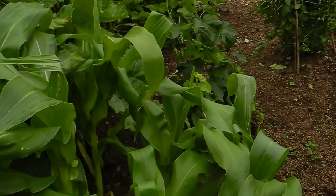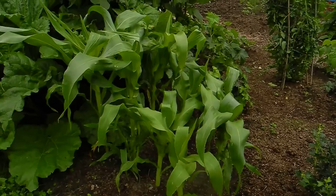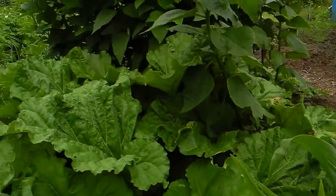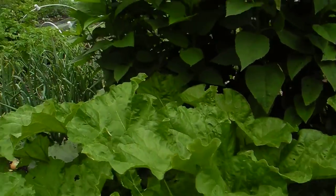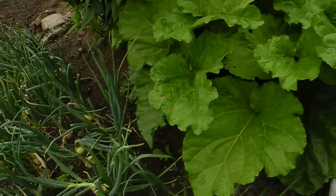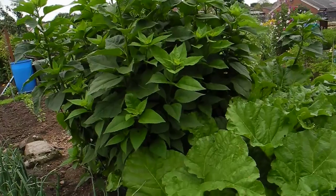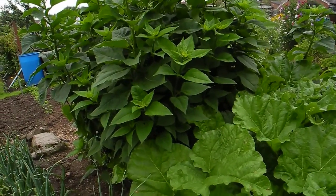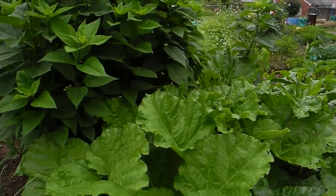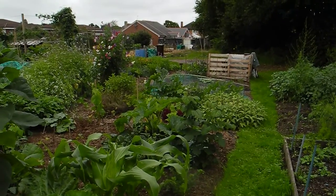Here's the larger size sweet corn, and it's growing up okay. And the Jerusalem artichokes, well, I'm not mentioning the rhubarb because it's very obvious and it's very huge. The Jerusalem artichokes still going strong, and now not flopping over because of the stakes and string I've put up, which is good. Right, okay, so that's the allotment currently.